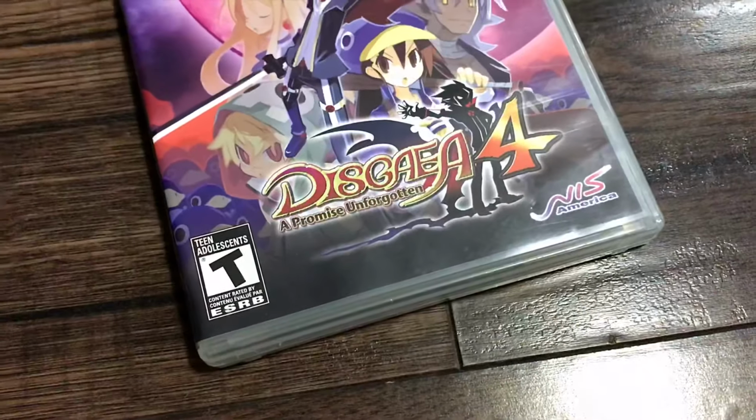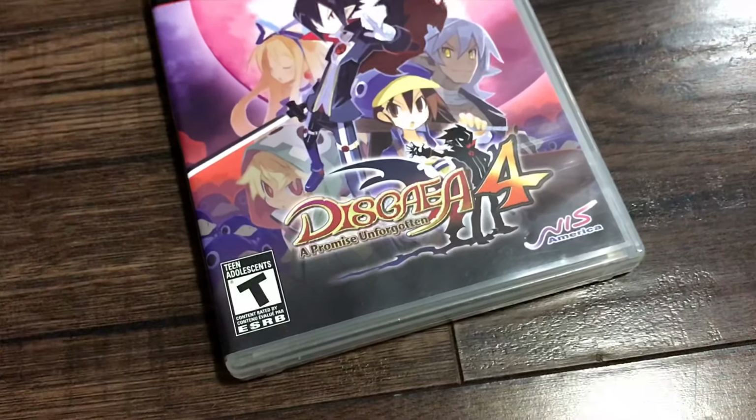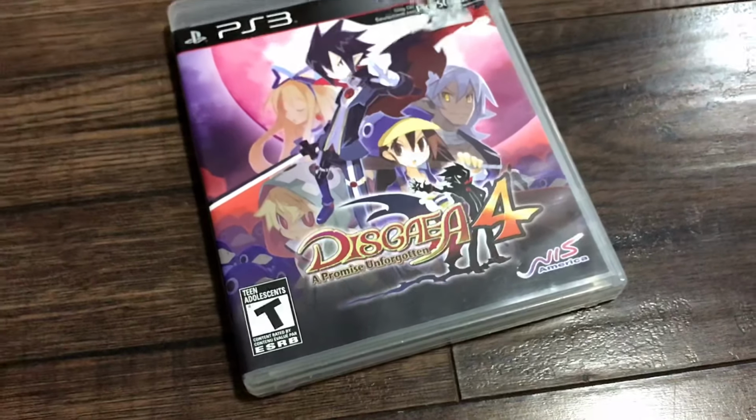First one was Disgaea 4? I don't know how to say the name of this series. Disgaea? I'm not sure. A Promise Unforgotten. It's a NIS America game. It looks like an RPG, kind of this Japanese style. And so that was the first one that I ended up grabbing a hold of.